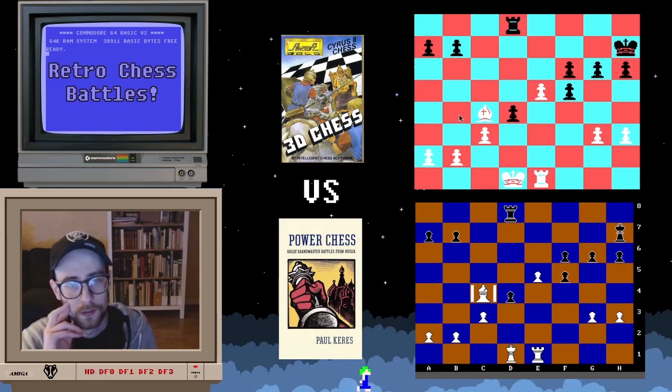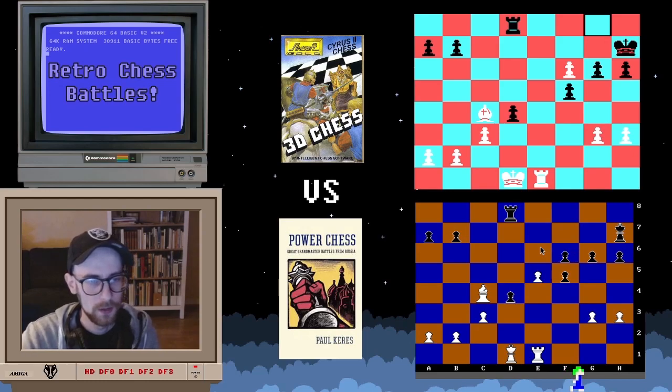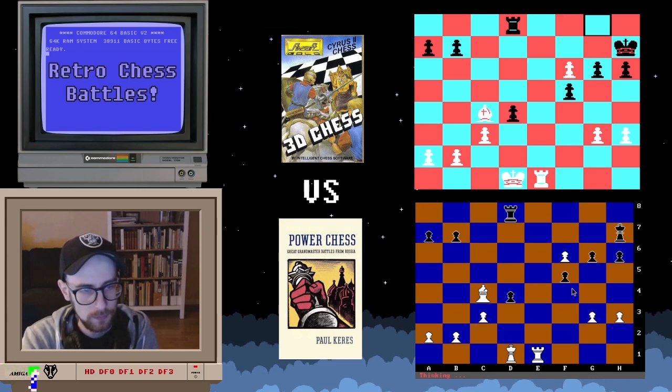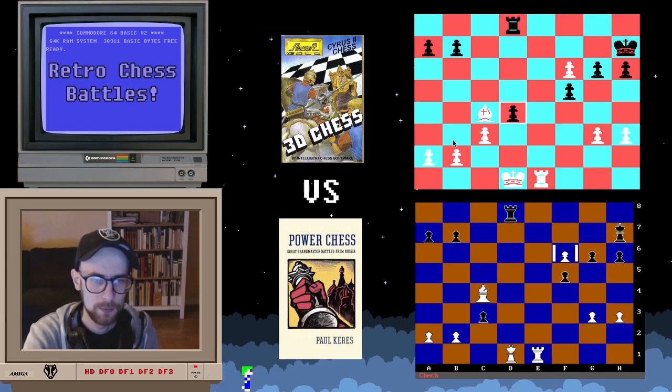PowerChess moves his knight. I think it might not be bad for Cyrus to push that passed pawn now. Even though PowerChess has got a discovered attack if D takes C. So PowerChess might be able to get a passed pawn here as well, but can he defend it, though, is the issue.